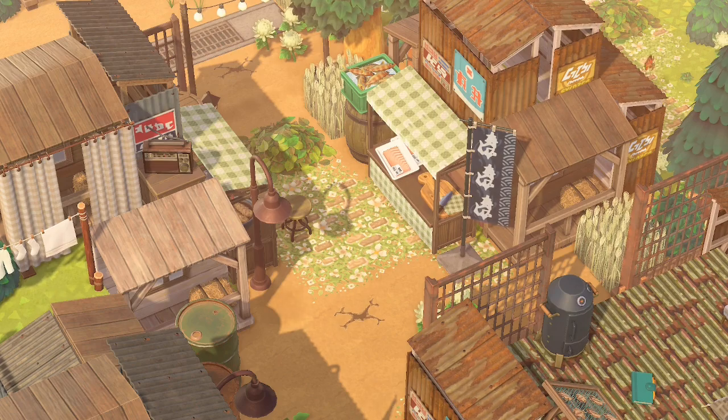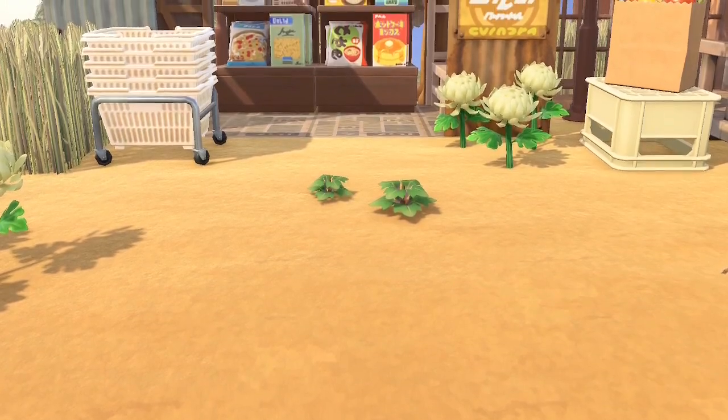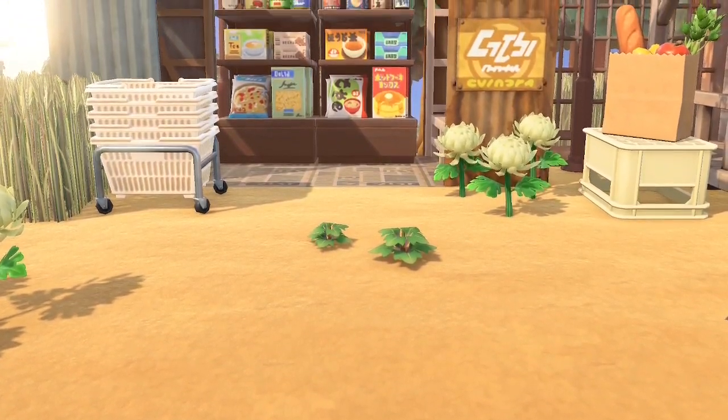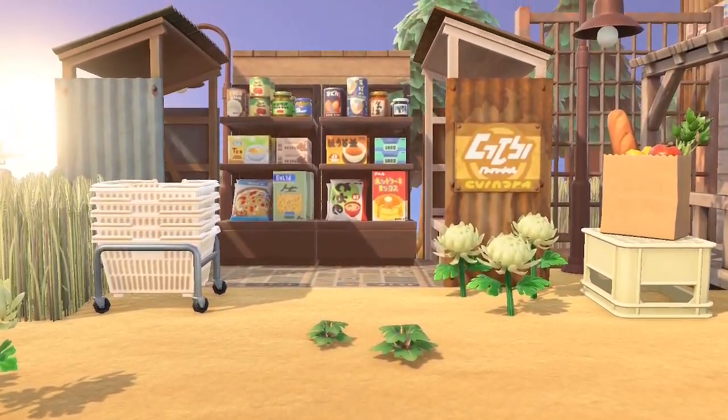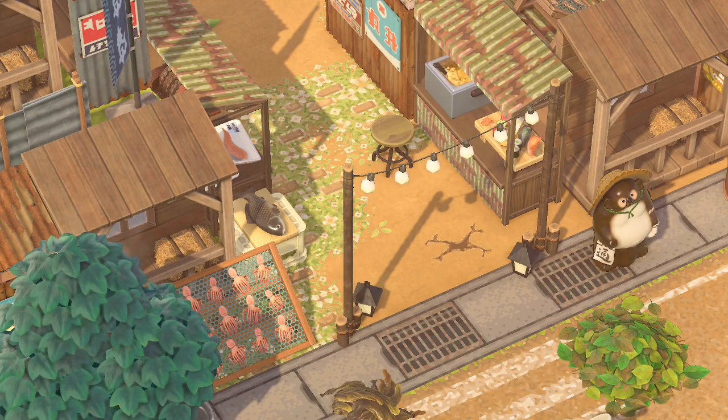There's so many different stalls here. We've got like food shops, fish, and obviously the supermarket as well. It's just a really nice little build, and it's definitely something that you need to play around with and just go for it and give it a go and see what happens.